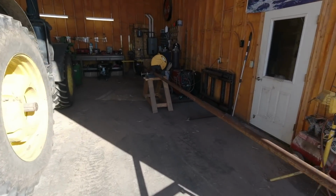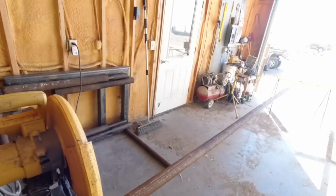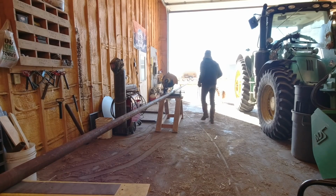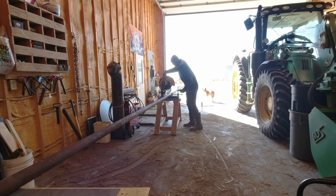Foot's a little too long. I'm gonna cut it in half. Might end up wasting a little, but that's pretty hard to deal with. Plus I can't shut the door and I'm letting heat out. Oh my Lanta.